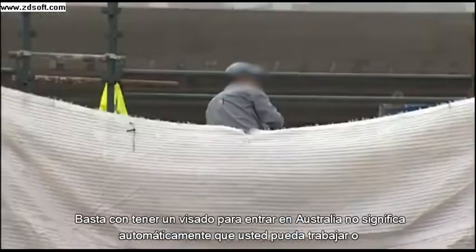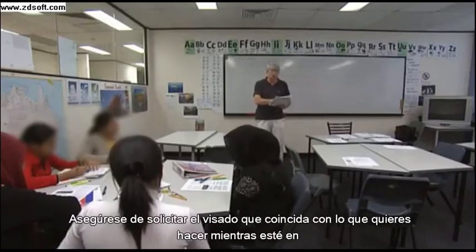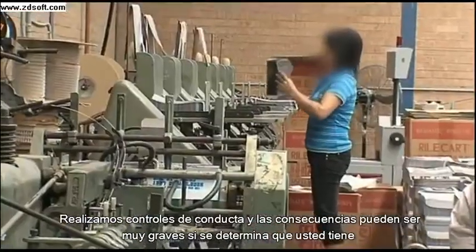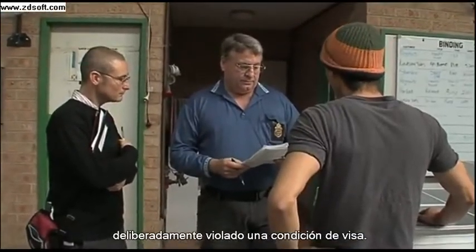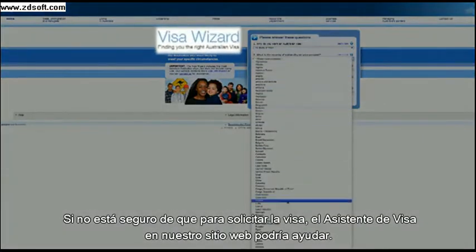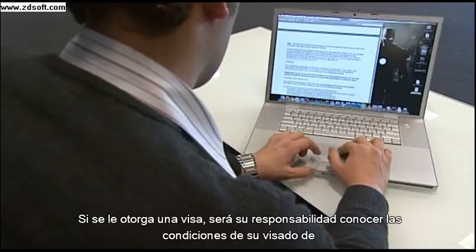It is very important that you understand what a visa will allow you to do or not to do. Simply having a visa to enter Australia does not automatically mean you can work or study. Make sure you apply for the visa that matches what you want to do while you are in Australia. We do conduct checks, and there can be very serious consequences if you are found to have deliberately breached a visa condition. This includes having your visa cancelled. If you're not sure which visa to apply for, the visa wizard on our website could help.